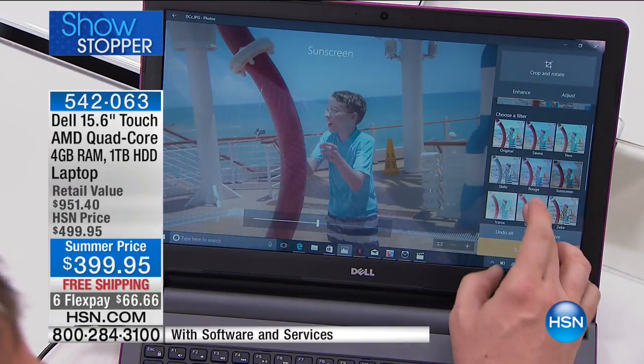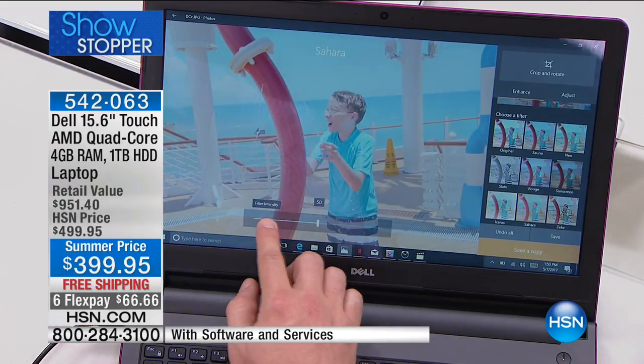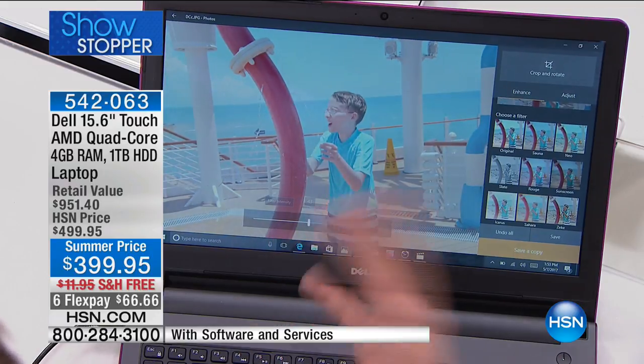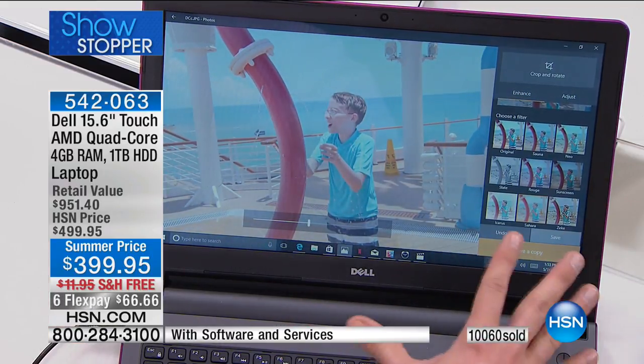There's one called Sunscreen. This one's called Sahara. If I want to move it and change it up a little bit, I can just change it with the slide bar that's on the bottom. Instantly enhances it and makes those changes for me.